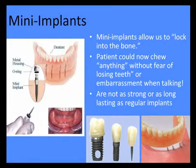One thing you'll see online is mini implants. I do use mini implants. They aren't always my choice. You can see in the bottom picture a mini implant, the one on the bottom right. It's very, very small relative to the other ones. They are not going to be as strong or as long lasting, but certainly if cost is a consideration, they are a great adjunct for stabilizing dentures.